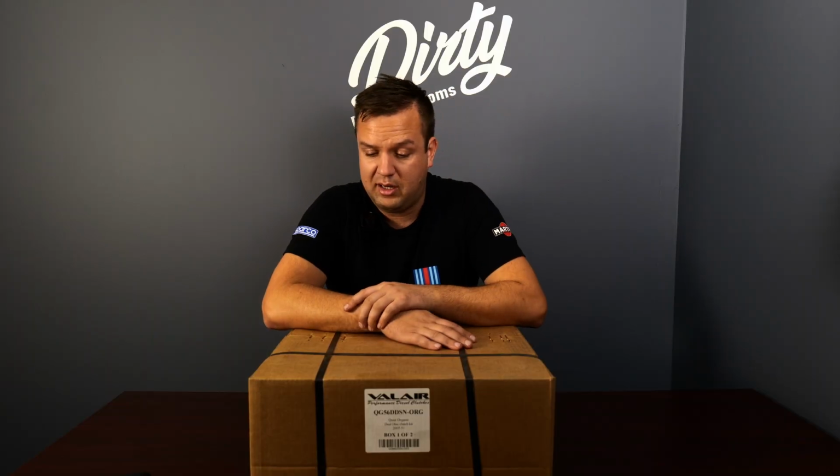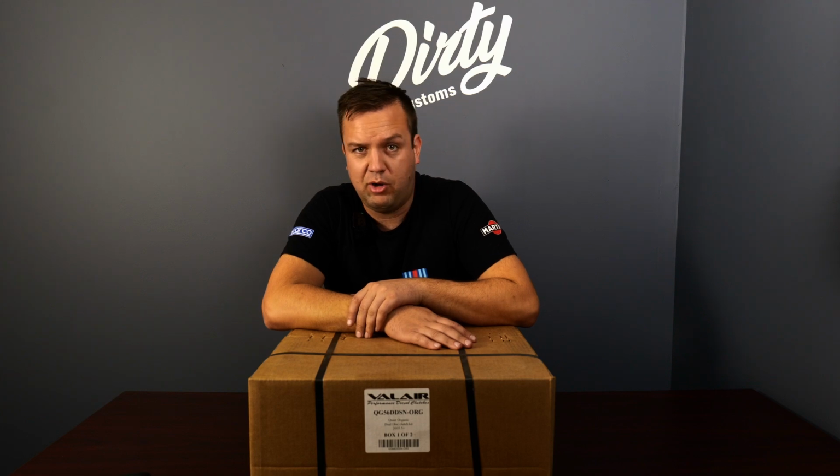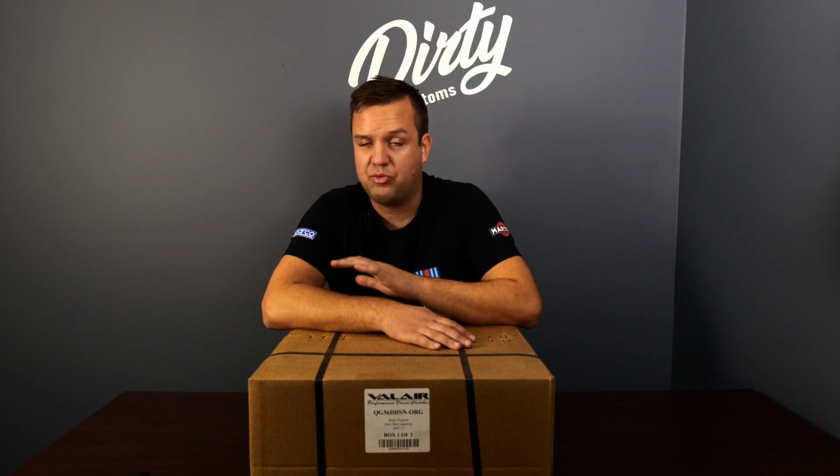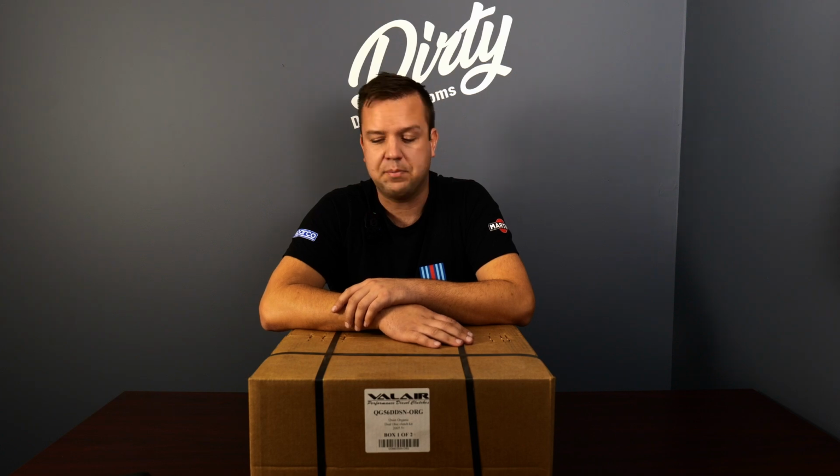What we really recommend is these Valair clutches, especially these quiet ones. They're twin disc clutches. You can get them rated from 600 horsepower and up, and they're really nice units because they don't make that normal chattering noise that most twin discs do. And then you get a huge power rating that you can really grow into modifying your engine without ever having to worry about the transmission again.